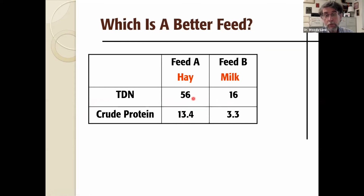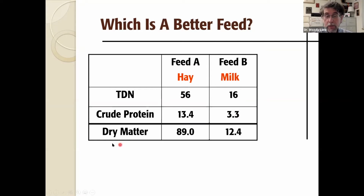They have water in them, a certain amount of moisture, or a certain amount of dry matter, the flip side of that. Hay, let's say, has about 11% moisture, which means 89% dry matter. Feed B, milk, only has 12.4% dry matter, which is about the same amount of dry matter you can find in early growth grass. You never think of grass as having the same level of dry matter as milk, but it does. You can do some testing to see that, which is why you get what is called washy grass in early growth. So we have to correct for that.